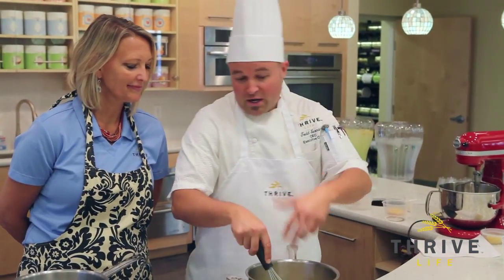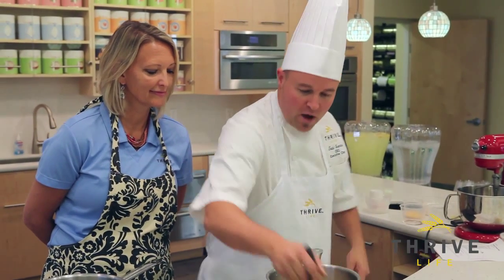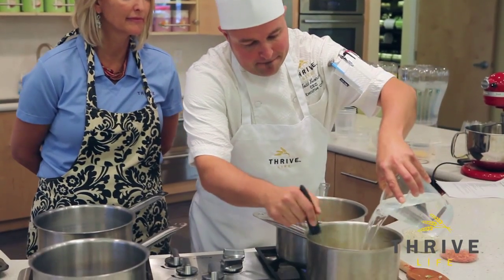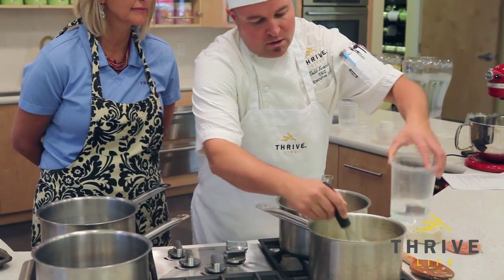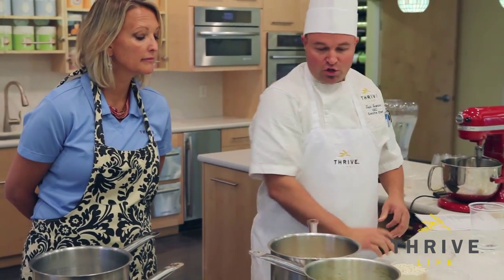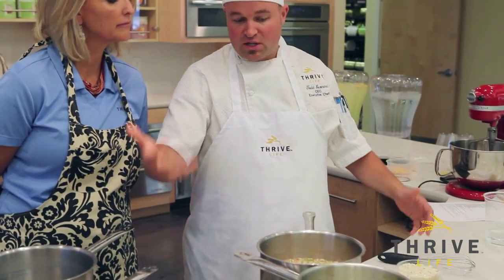Okay, so one, two soups already going. Let's stir them up and get them up to a little bit of a simmer. A little bit more water in there. So the classic ingredients of our chicken noodle is the chicken, the celery, the onions, and some nice savory herbs.